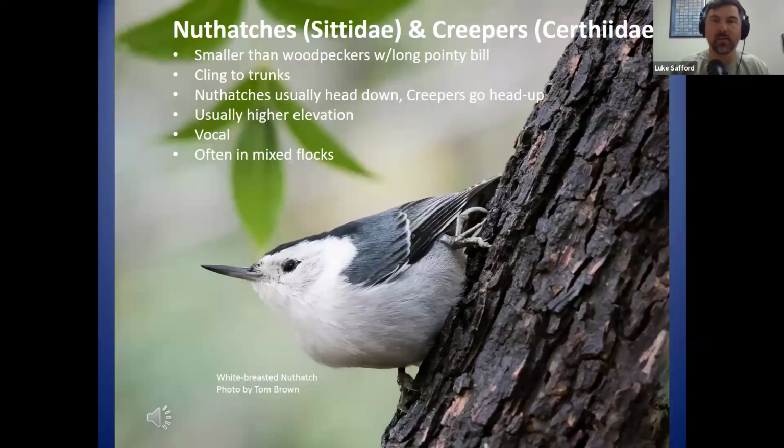Let's look at some other awesome birds. So nuthatches are one of my favorite birds. I hope that some of you appreciate nuthatches as much as I do, but I think white-breasted nuthatches and red-breasted nuthatches are the bomb. They're really cool birds. Pygmy nuthatches are all right too.